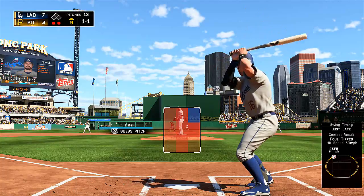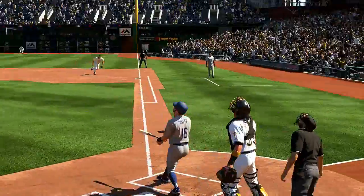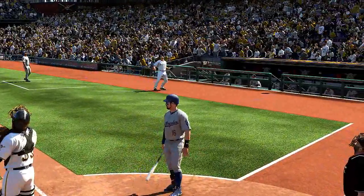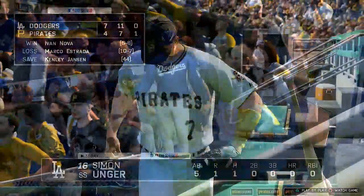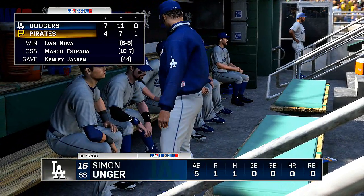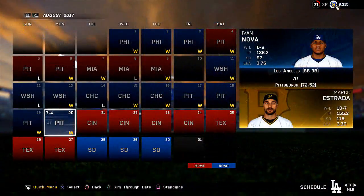Now we go to the ninth here. It's now a 4-run lead here for the Dodgers as Simon Unger is up to bat here at 2 outs, and he will pop this one up, and the first baseman calling everyone off on this one is going to go ahead and get the catch. And Joe Mauer will get the catch there to get Unger out as they go ahead, and the Dodgers will win this one again, 4-1 is your final score.